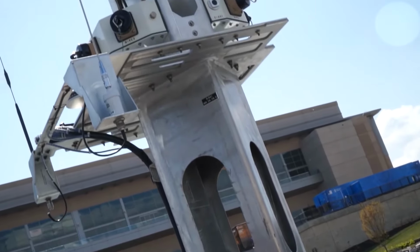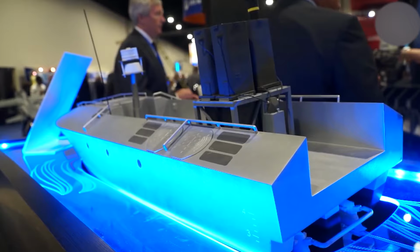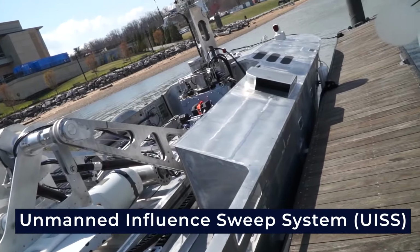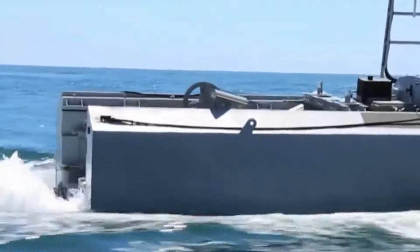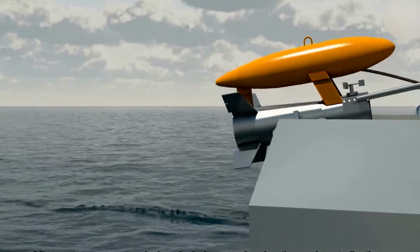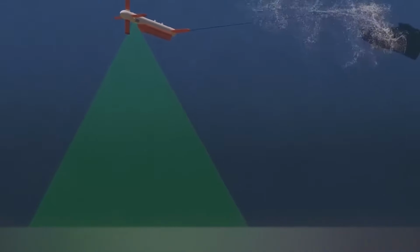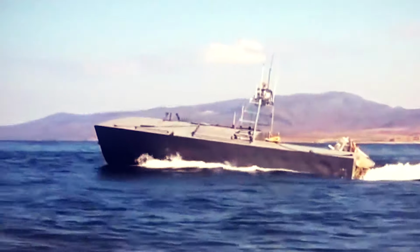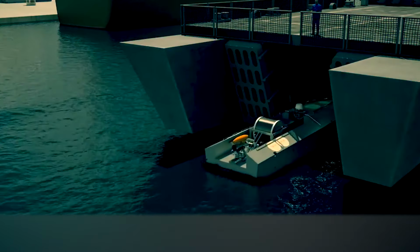As a crucial component of the LCS Mine Countermeasure (MCM) mission package, these boats fulfill the role of the Unmanned Influence Sweep System (UISS). They are specifically designed to tow a countermeasure system that emits acoustic and magnetic signals. These signals effectively trigger and detonate influence mines from a secure distance, ensuring the safety of the vessel and its crew. The boats are not limited to this singular function alone.